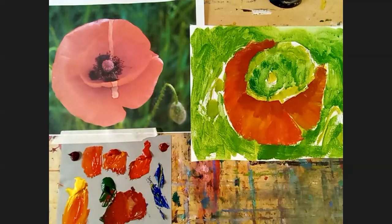I'd like to see somebody's flowers before I go any further. I will get in there, but let me see what you've got first. What you got?